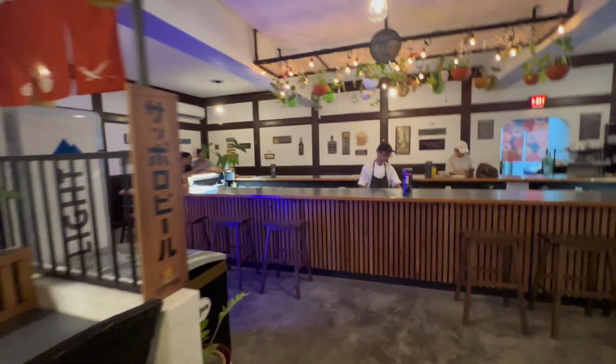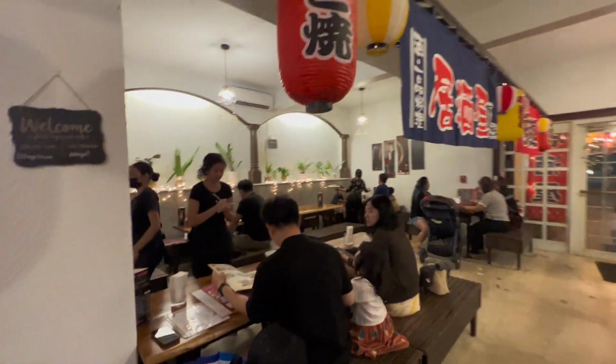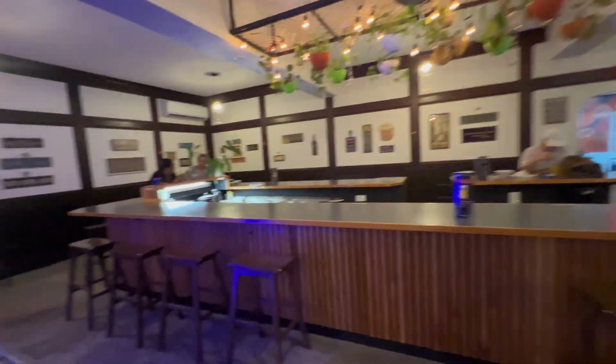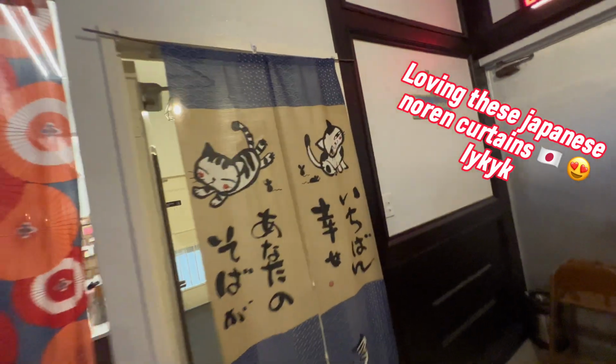Also, yeah, this is their sushi prep area. Pretty cool, man. Oh, they even have free Wi-Fi. Cool stuff. Very cool interior you got over here. You even got the restrooms. You got these cool curtains. Love it, man.